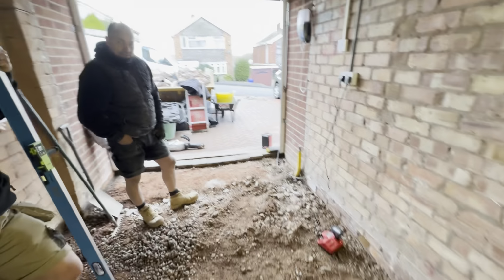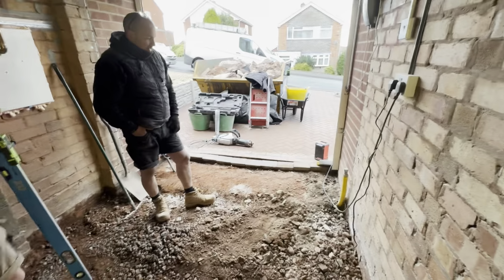What we're going to do now then, we're going to set ourselves up again and we're going to dig the footing, ready for our inspection.